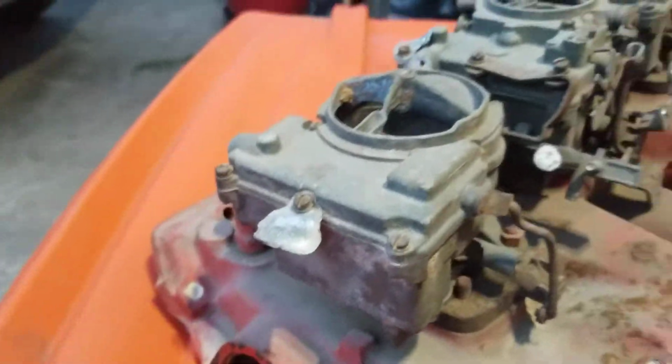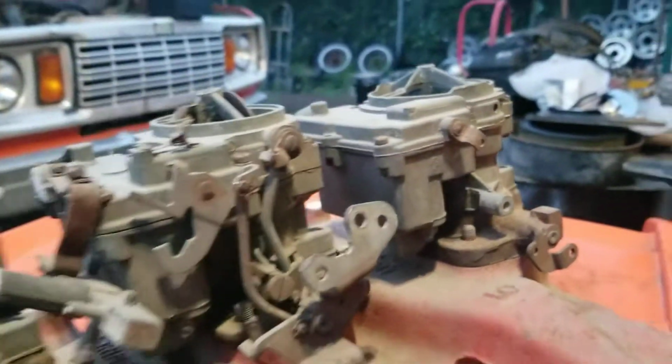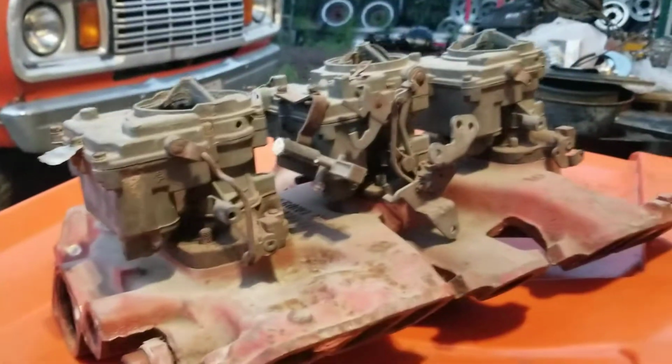This one has the tag, which I think is correct. This one doesn't have a tag, but it's identical to that one. And I've always been told that these only idle off the center carb. So I think it's all correct.